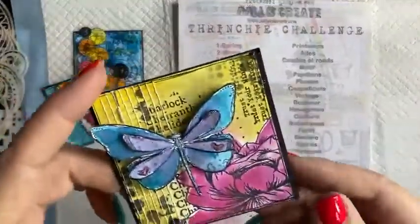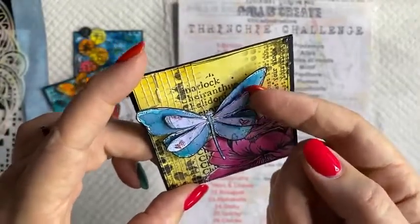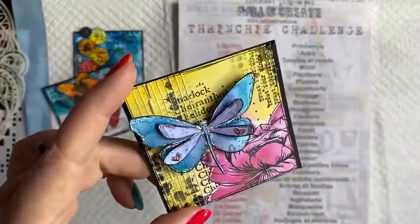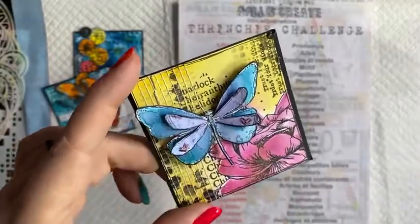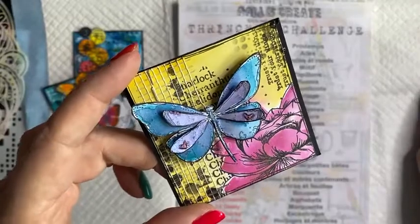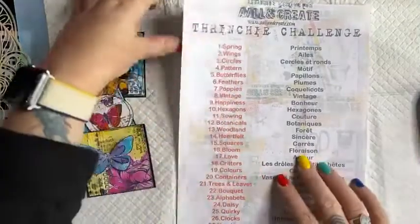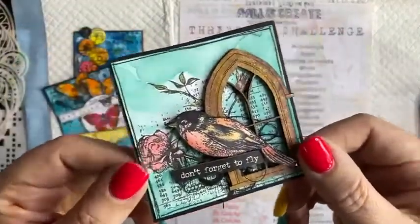This one here was day 2, which was wings, where we featured wings in the project. I used a couple of Tracy's stamps here. We've got a background one and a flower stamp here. You can see that lovely shimmer I've used, using Lindy's Magicals. Then butterflies. Thank you, Elizabeth. And then this one here is day 6, which is feathers.